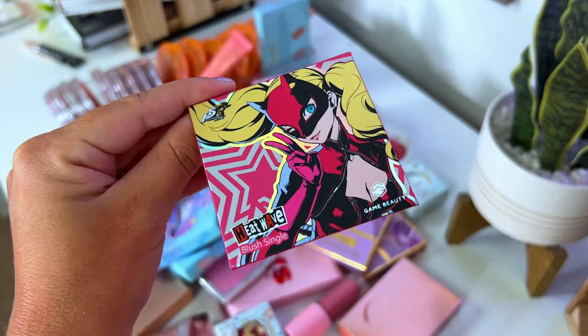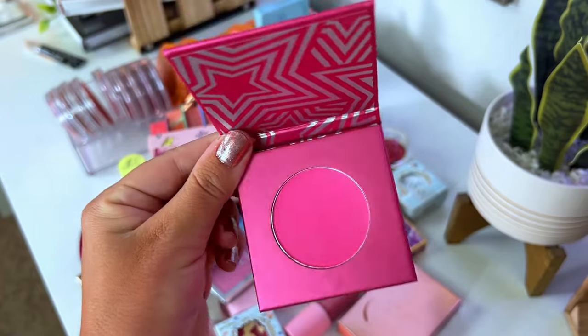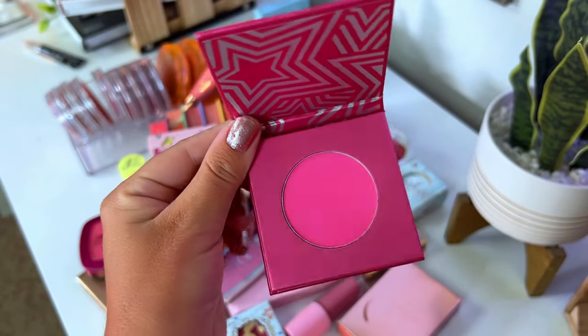Next, we do have this blush from Gain Beauty. It's a very beautiful blush, but realistically, I'm probably not gonna dig into this one as I would other ones. So we're gonna pass this one along.